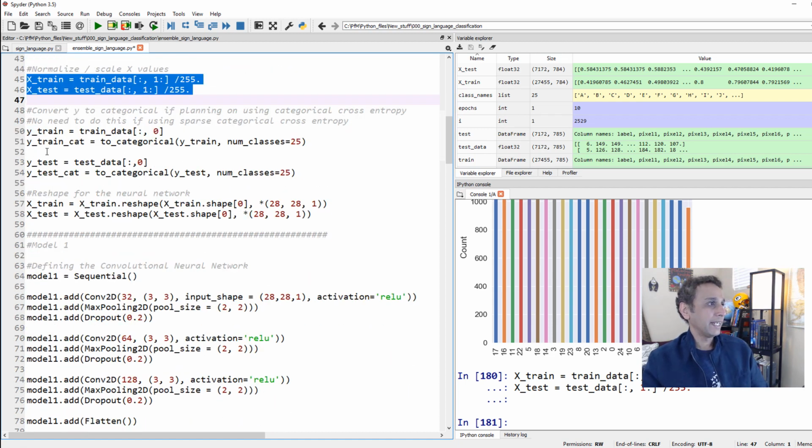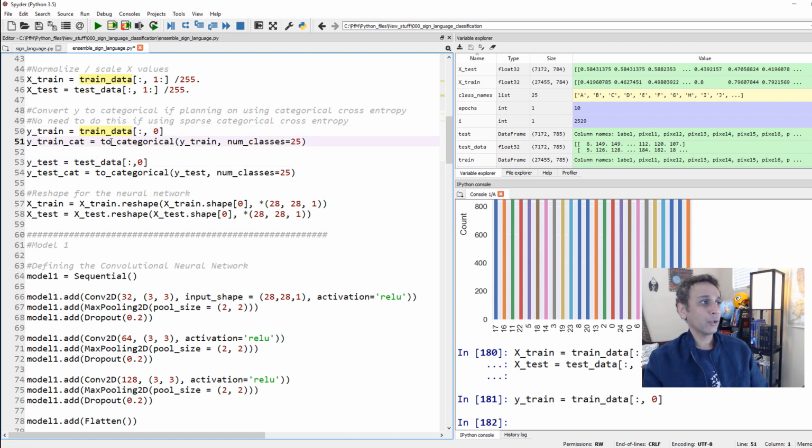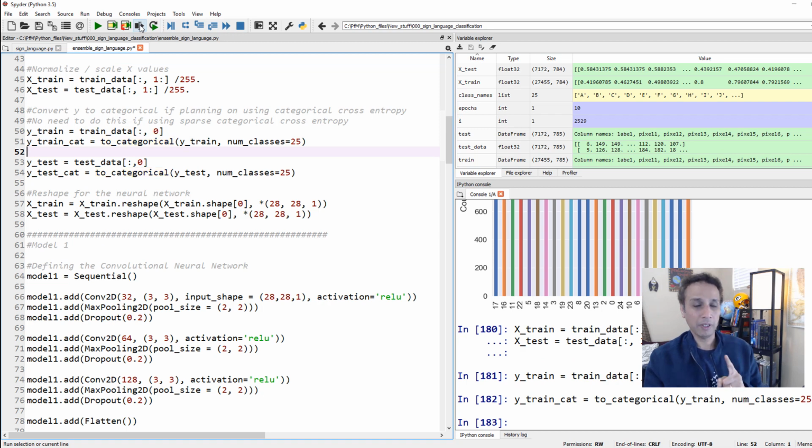Okay. And for Y-train, again, Y-train is part of our training data NumPy array, except it's only the 0th column, right, in the NumPy array. That's why we have our training data here. And again, we are going to use categorical cross entropy as our loss function. So I'm converting our data into to_categorical, which is one-hot encoding. Remember, if you don't convert that to one-hot encoding, the categorical cross entropy, when you try to compile the model, it throws an error. That doesn't mean it's the end of the world.